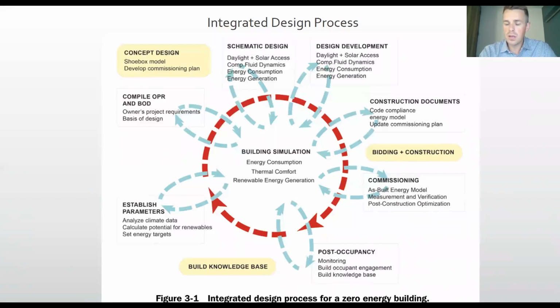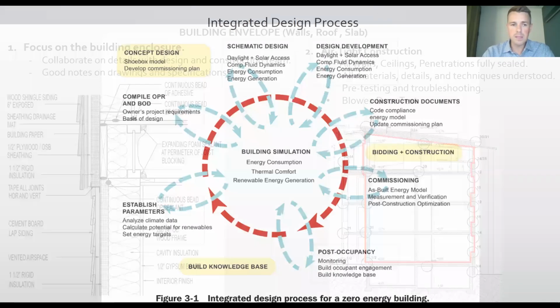Next step would be commissioning. Has the building been built the way it was supposed to? And monitoring post-occupancy. So that's kind of a general sense, and we're going to highlight some of these areas now.